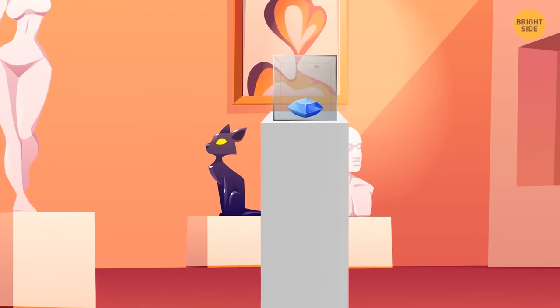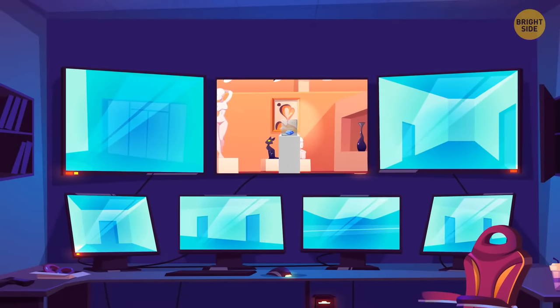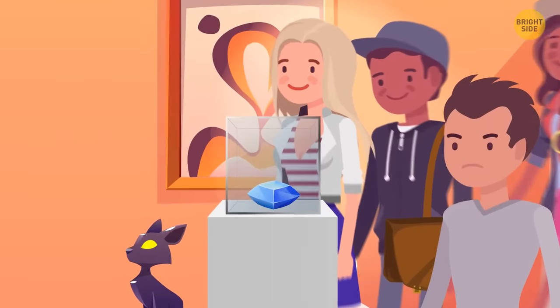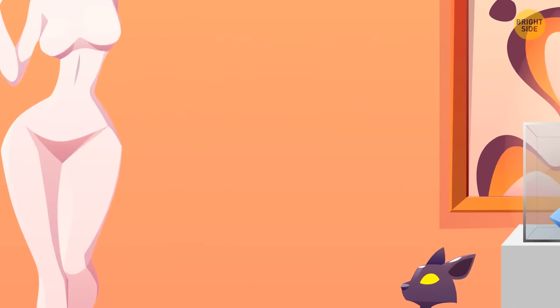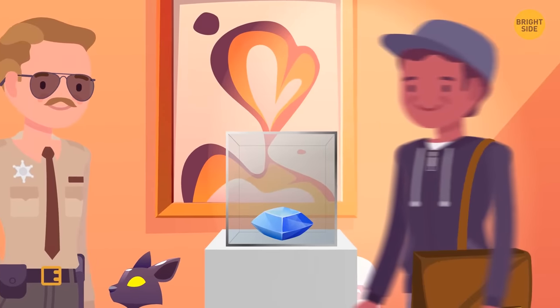A unique diamond was exhibited in a famous museum. It was guarded at all times, and only small groups of 10 people were allowed to enter the room. After one of such groups had left, an alarm went off. The guards ran into the room and found there a young man.